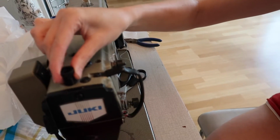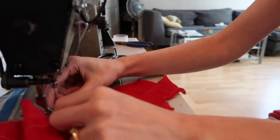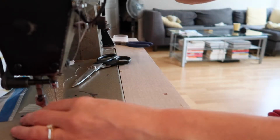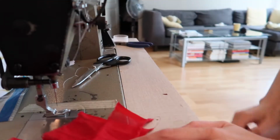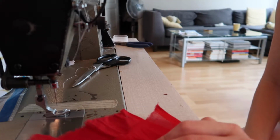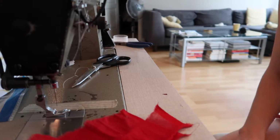Make it a little bit tighter. Yeah, you can see it's not even holding it down at all now. So this is why we need that peg. Whoa, the screw fell down. Oh no, it's more broken than I thought.